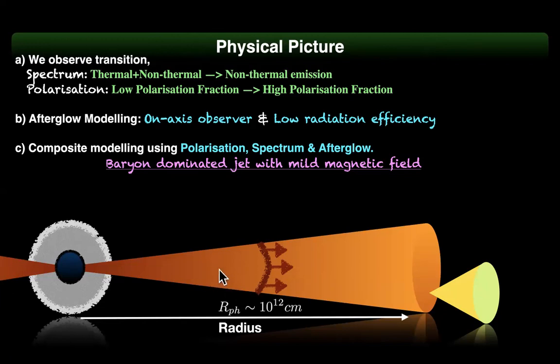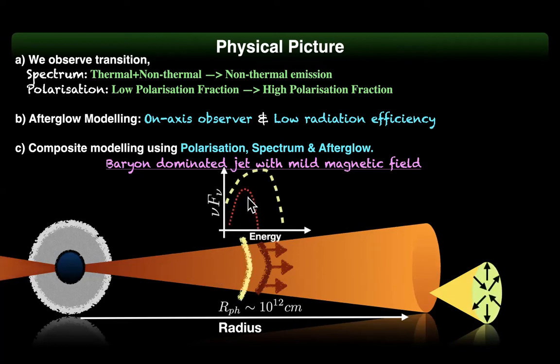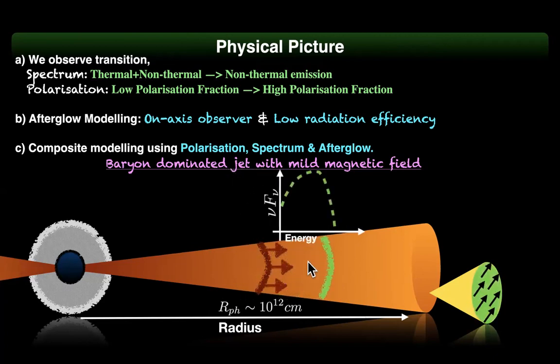These energetic electrons upscatter the incoming thermal radiation and produce a quasi-thermal spectrum. In the scattering process, the polarization vectors are randomly oriented for an on-axis observer. Hence, from inverse Compton, we observe a low polarization fraction for an on-axis observer. For the second episode, which is generated above the photosphere in the optically thin region, the emission is produced by synchrotron in an ordered magnetic field, and thus we observe high polarization fraction for a jet viewed by an on-axis observer.